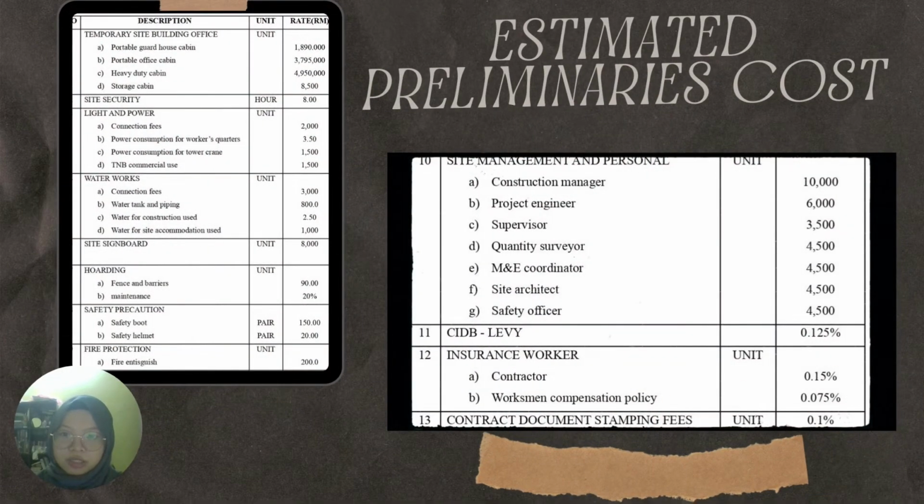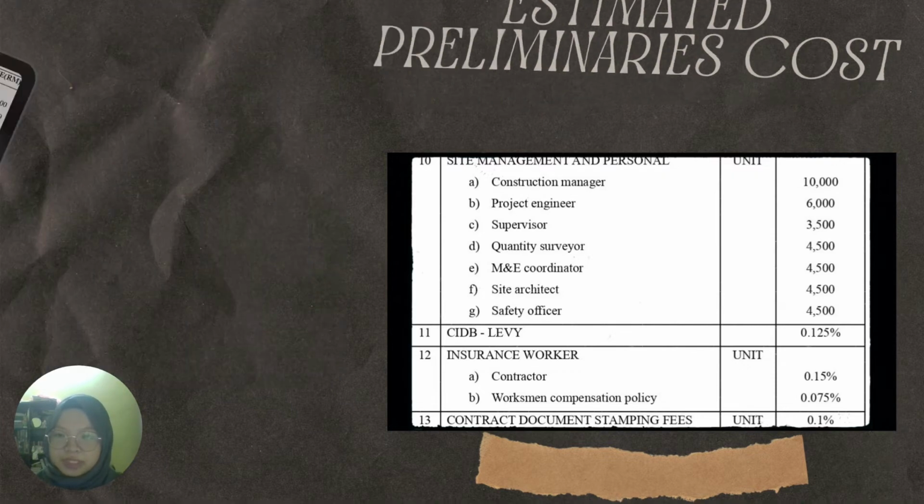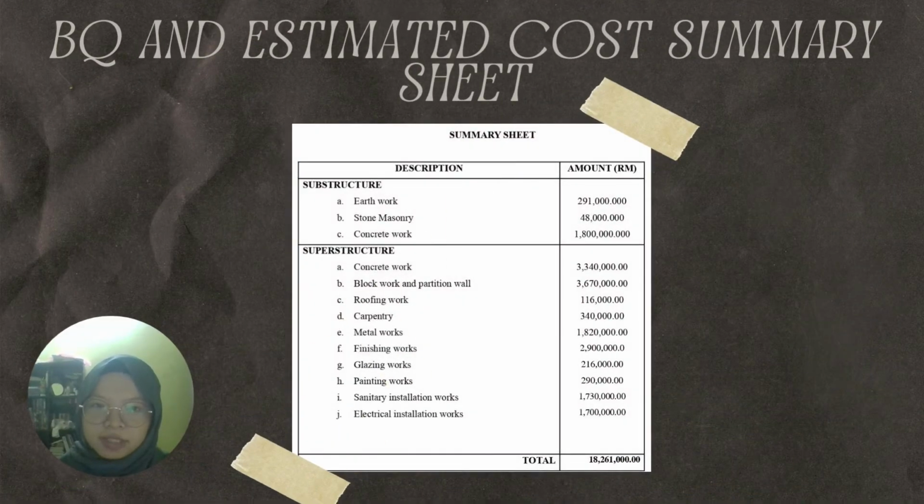Estimated preliminary costs include the site building office, site security, light and power for construction, waterworks for construction, site signboard, hoarding, safety precautions, fire protection, site management and personnel, worker insurance, contract documents, and stamping fees. The next slide is the PQ and estimate cost summary sheet, which covers the substructure and superstructure construction for the AEON shopping mall in Park.